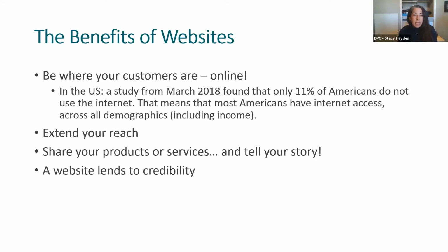And of course, having a website is really about sharing your products and services, but it's not just that. A website is really a great opportunity to tell your story. When people spend money with a business, they like to feel connected to that business, and a website is a huge help in that. And a website lends to credibility. It really shows that you're taking your business seriously and you're actively engaged with your business.